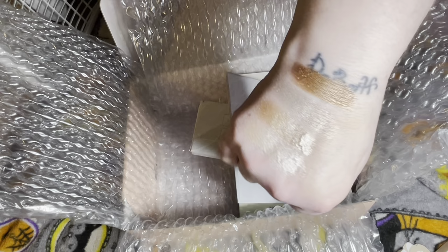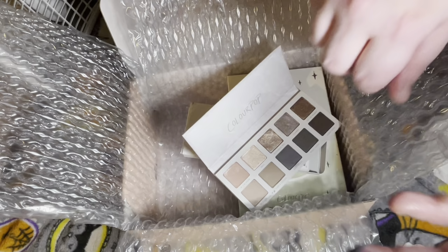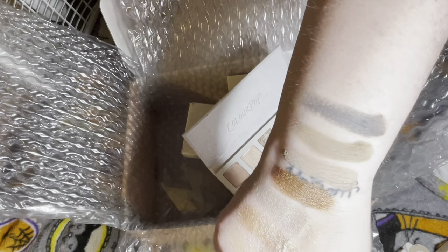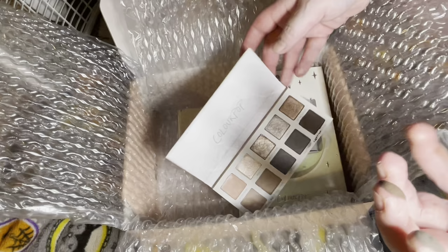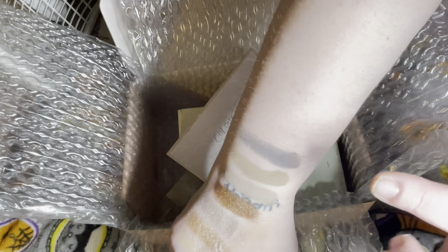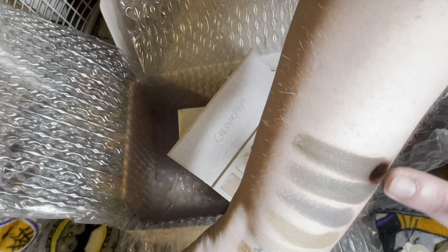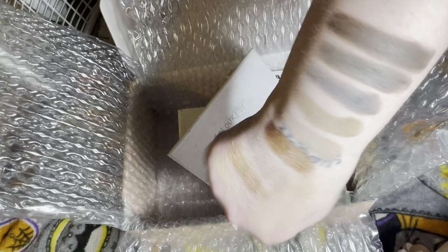All right, let's get the mattes. Okay, here's the first 3 mattes. This is a beautiful cool-toned palette. Okay, let's get the last 2. Here are the last 2. These mattes are so soft and are going on like butter. Okay, let me clean off my fingers. We'll put some over the primer and then we'll look at the colors.